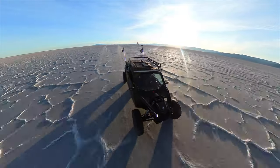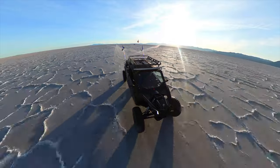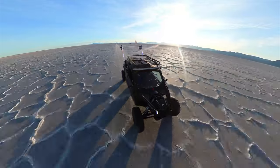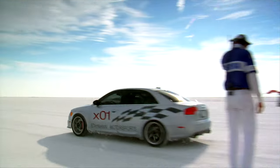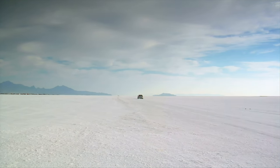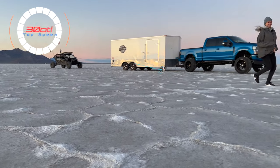Bonneville Speedway is known for all sorts of land speed records that were set here by all sorts of vehicles and people since pretty much the beginning of time. In 2021, a speed record of 466 miles per hour was recorded by a blown LS powered streamliner. And of course, as you would imagine, our entire crew had to do their best at setting their speed records. Here's Meatball's attempt.